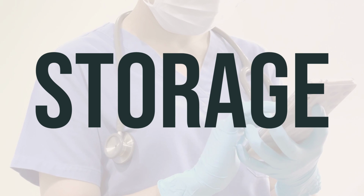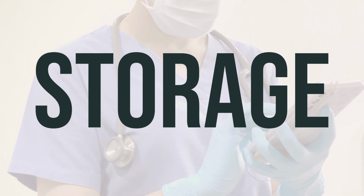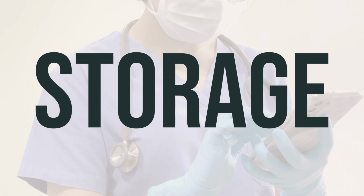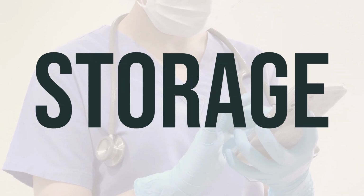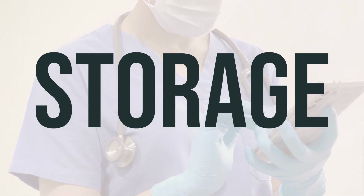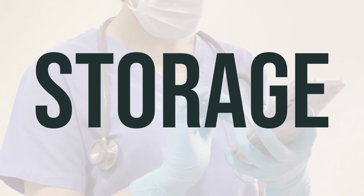When using Ziana Gel, it is important to store it at room temperature and away from light. The gel is flammable, so it should not be exposed to heat or fire sources. It should also not be frozen. It is important to keep all medications away from children and pets.